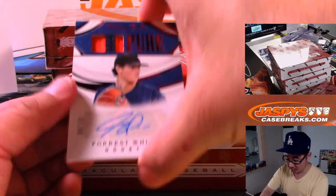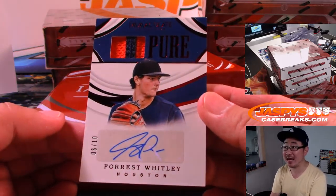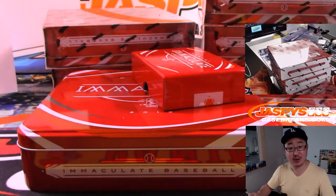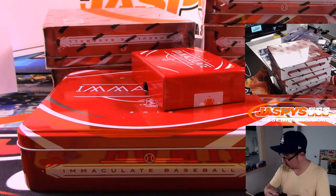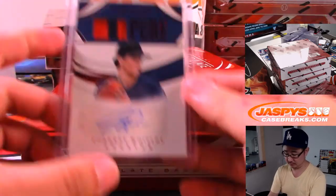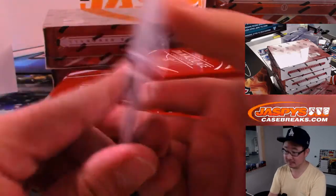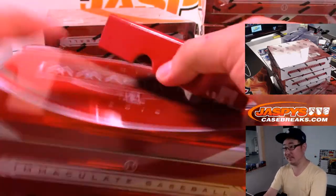And then we got pure patch and auto, 2 colors. And Forrest Whitley's autograph, 6 out of 10. That goes to Trevor. There you go. Next box.